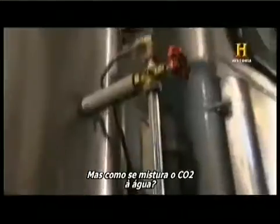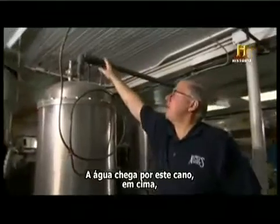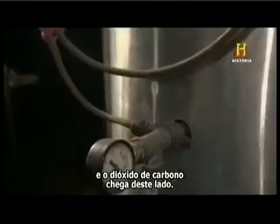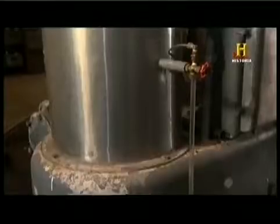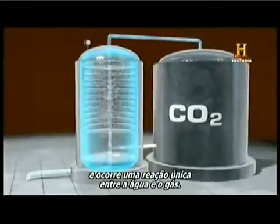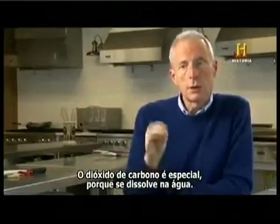So how does CO2 find its way into water? Coming in the top here is our water line, and in the side here is where our carbon dioxide comes. Normally, you can't see the moment when the fizz goes in. Here, inside the carbonator, pressurized carbon dioxide is forced into the water, and a unique reaction occurs between the water and the gas. Carbon dioxide is special because it dissolves in the water.